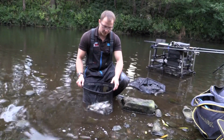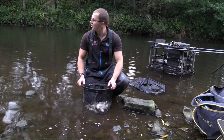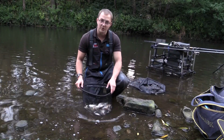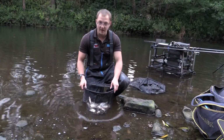So hopefully the tips that we've gone through today, it's been a nice simple session, as I say, on the waggler. Hopefully there's one or two things in there that you can apply to fishing on a smallish river like this. Fishing double caster, double maggot, and just loose feeding, you know, bit of bait. Nice simple session. So yeah, as I say, it's a lovely bag of fish and we've had a nice little session down here. So we'll get these popped back.